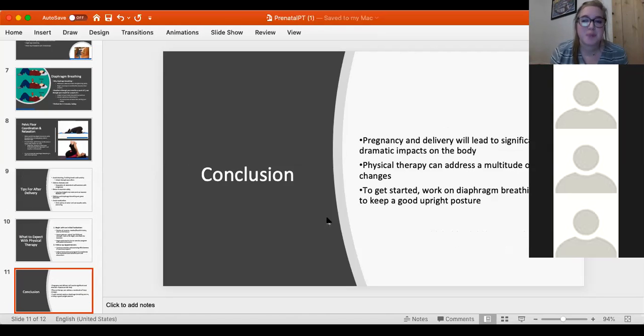In conclusion, pregnancy and delivery have a big impact on the body. It's a wonderful thing, but it stretches the abdominal wall. It leads to a lot of things, and we just need to take care of our bodies and address these things. In physical therapy, we are here to help with all of this. In the meantime, definitely work on diaphragm breathing and maintaining a good upright posture.